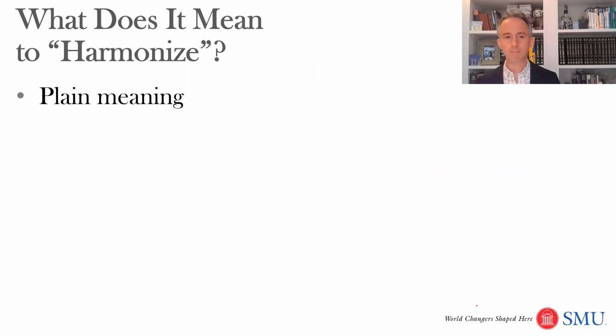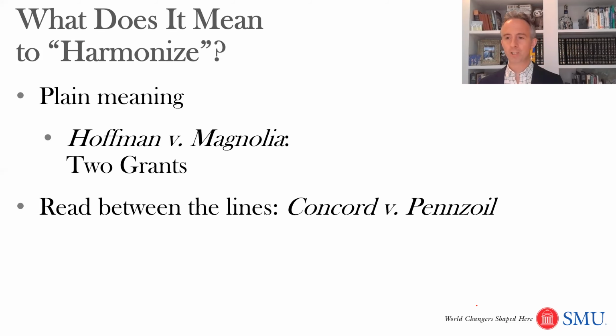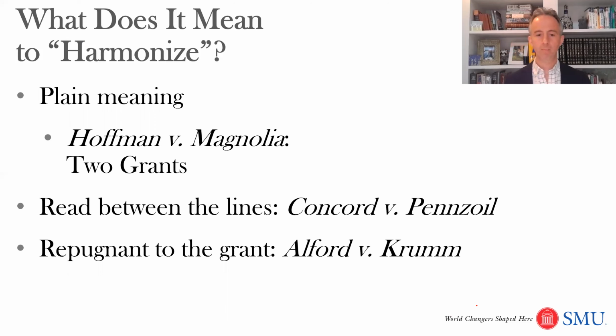All right. So what does it mean to harmonize? There are different ways the courts have approached it. Obviously, in Hoffman versus Magnolia, the grant, which was only half mineral interest, and the covers and includes clause were interpreted in different ways. Covers and includes covered all 320 acres of the lease, even though the grant was only for 90 acres. You can have the Concord versus Pennzoil case where we say, look, I think Crosby was trying to give everything he owned, that 1/12 mineral interest, even though he said 1/96 mineral interest. That was just bad draftsmanship. I think they meant a 1/12 mineral interest.